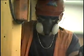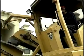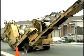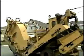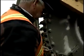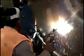The operator actually runs the Rocksaw. The operator is to follow the instructions given to him by his spotter to make sure that the assigned run is completed without damage to existing utilities, private property, or CableCom's equipment. Often, after completing the day's cut, the operator will return to CableCom's yard to hard face the cutting wheel. This requires an employee to weld with an extremely hard welding rod onto the cutting faces and wear bars of the saw wheel to build up the wear surface.